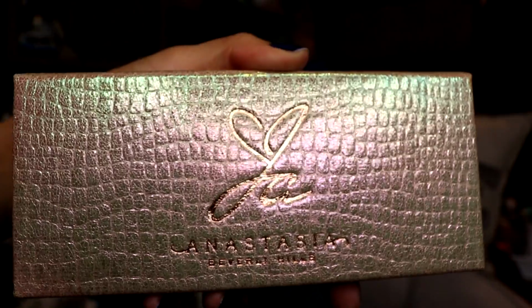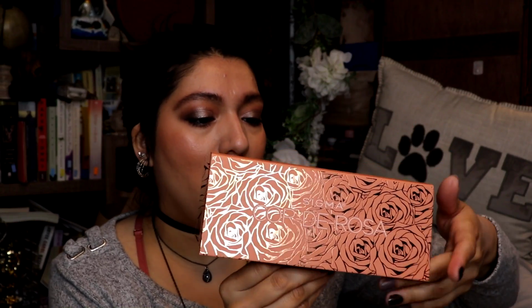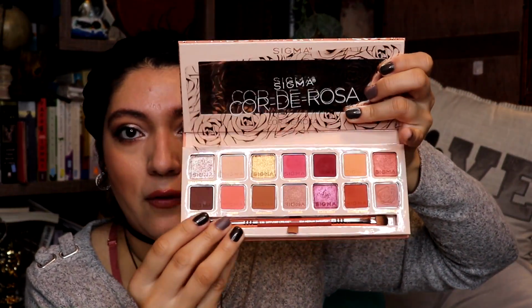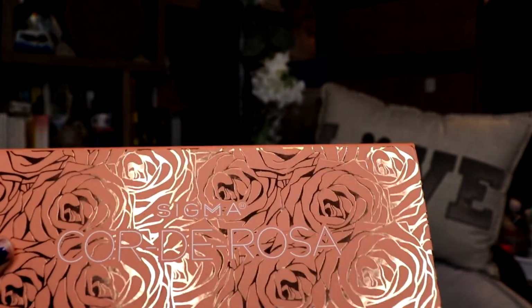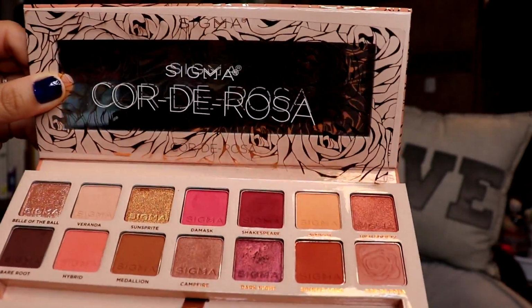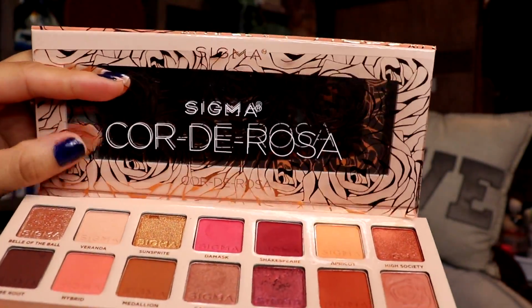You guys know that this is already one of my favorite palettes, and the reason that we chose this is because it perfectly matches the outside. Like, look at these beautiful roses. To me, I love roses, I love flowers, I really do love nature. And then the fact that they put little details like this part right here, that's plastic, and it matches the inside perfectly. Even the brush handle is perfectly matched to this whole color story, and they did such a good job, especially when they based it off just Cor de Rosa.